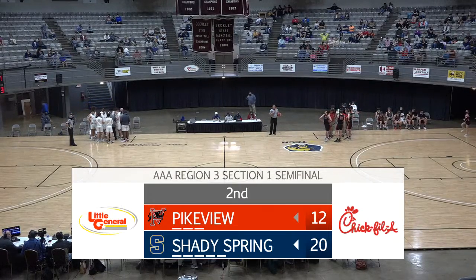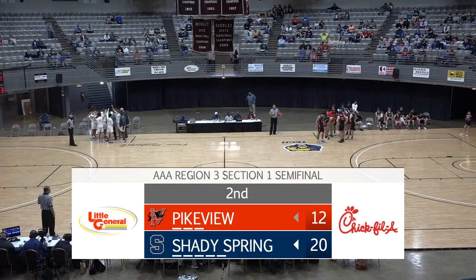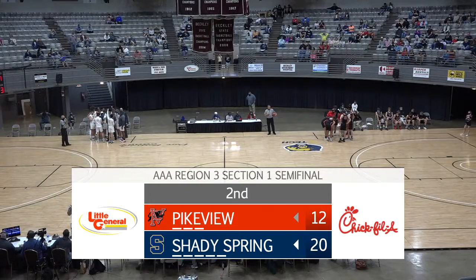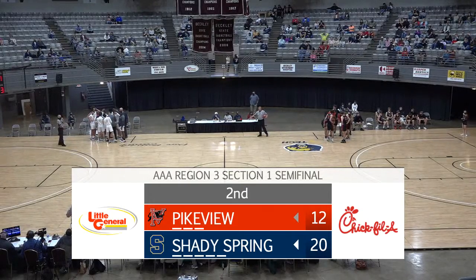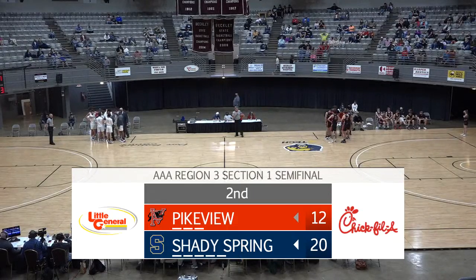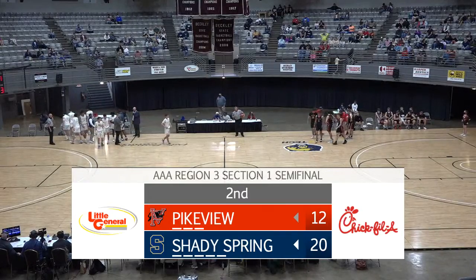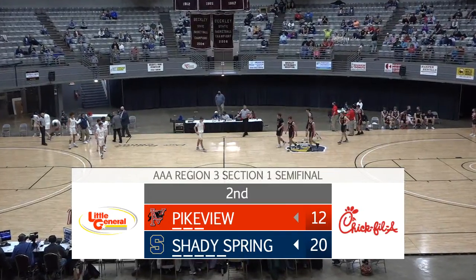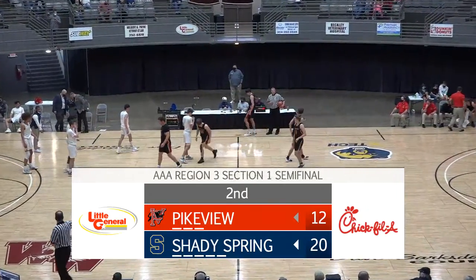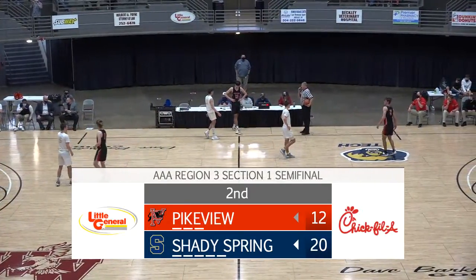Right. I mean, Shady's had multiple baskets on offensive rebounds. And between the Pikeview's 10 turnovers to Shady's 4, that's a huge difference in the game right now. Right now, Shady with 8 offensive rebounds of their team total of 12. That's doing the work down low. Yeah, right there's the difference in the game. Shady able to score off of offensive rebounds, and Pikeview's inability to keep control of the basketball.